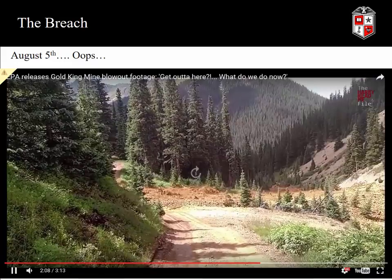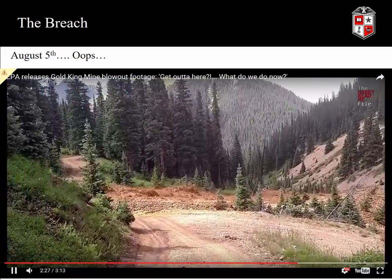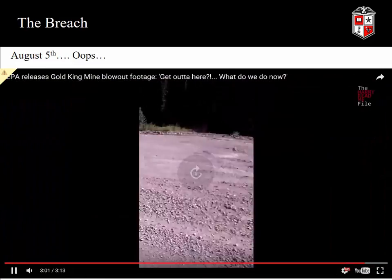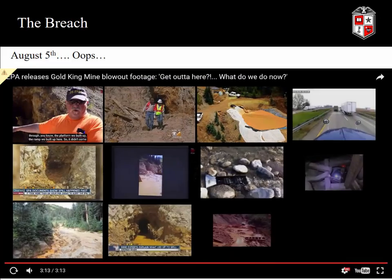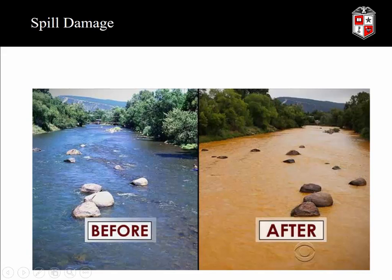Following all the way down the river. All right, let me just move this ahead over here. Okay, so this is what the river looked like before. This is what happened during the event. It just turned the entire thing brown, okay? And realize that they use water out of this river for irrigation.